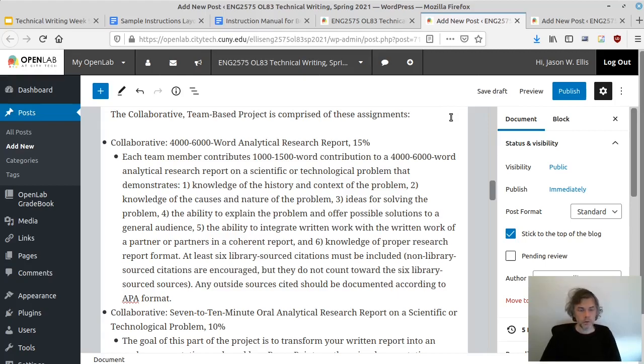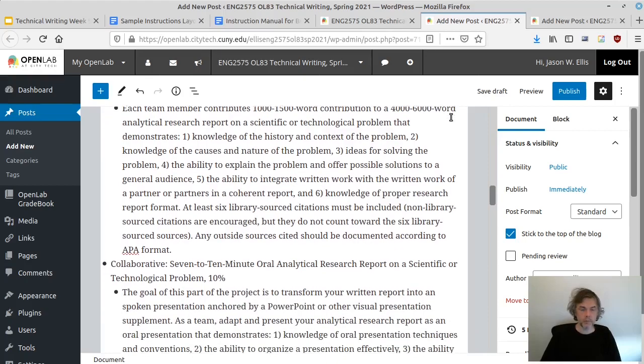Also, the document should have at least six library-sourced citations, things that you are quoting from and providing parenthetical citations and references at the end of your document. And of course, any outside sources should be documented according to APA format.